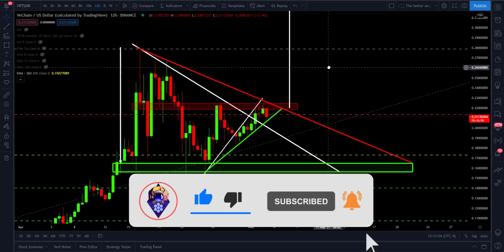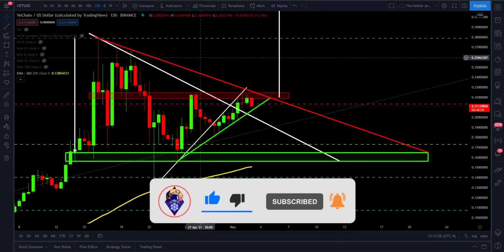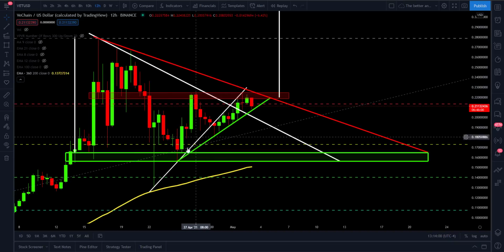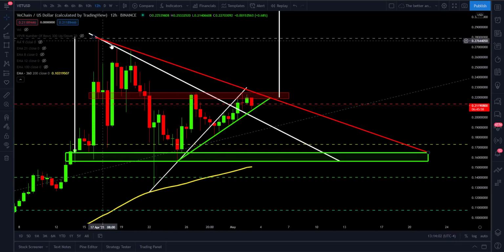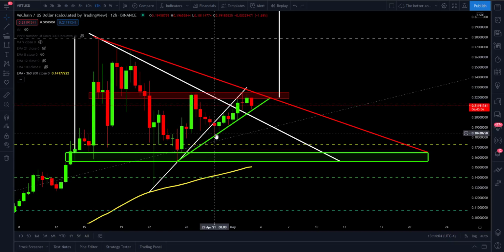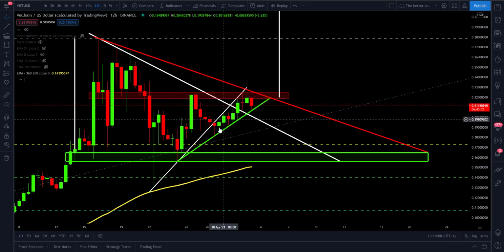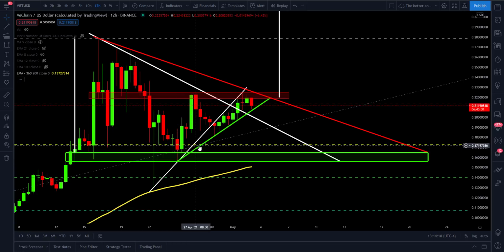So I've been saying for a few days on this channel that VeChain is in a very precarious zone. We were forming this apex based off this wedge from these white lines here. We've seen it broken down, but we're consolidating just below our white trend line here, forming what could be considered another bed of support represented by this green support line here. But we're right up against strong resistance at 22 cent here.